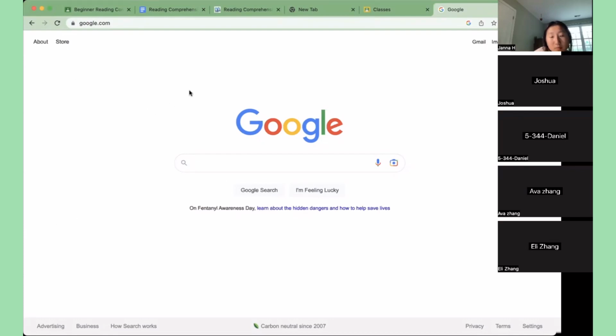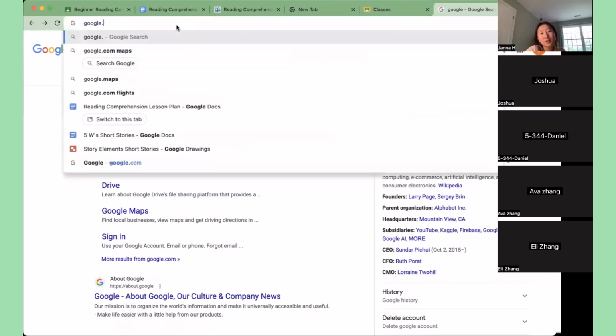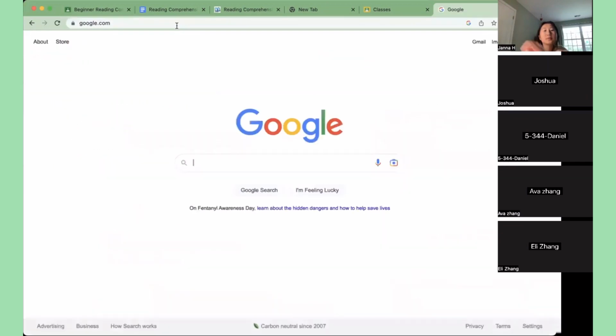Mine does not look like that. So did you click the first link that came up when you searched Google? Yep. So what does yours look like? Okay, there. Okay, so go to the search bar again, at the top, and then type google.com. Does it work now?